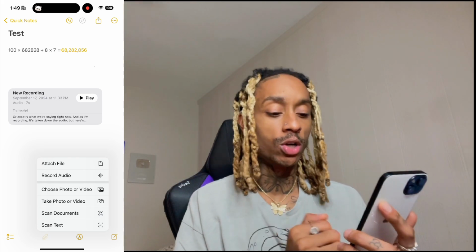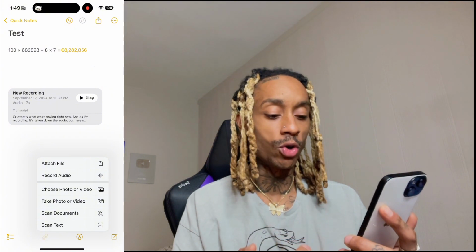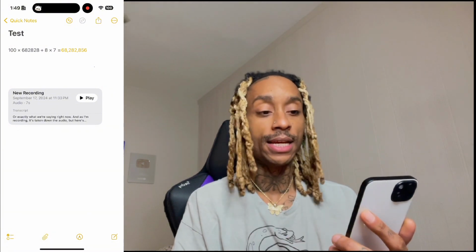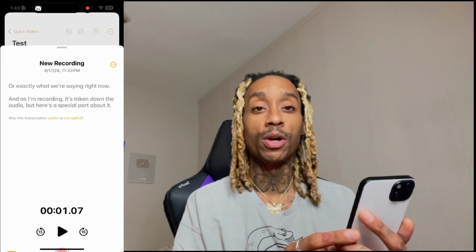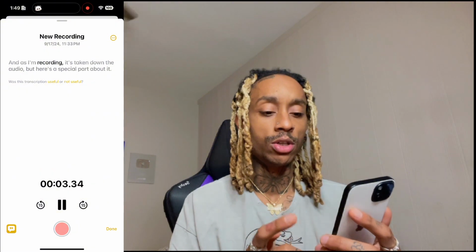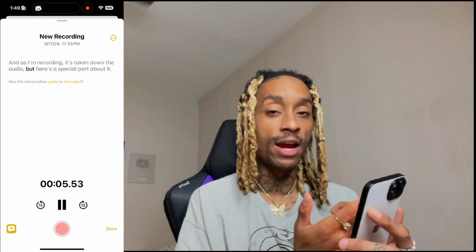But when you record the audio, let's say we want to record exactly what we're saying right now, and as I'm recording, it's taking down the audio. But here's the special part about it. As we click done, it now transcribes your audio. It types down every word that I said.